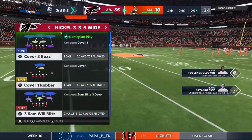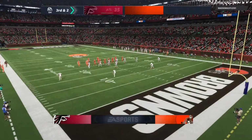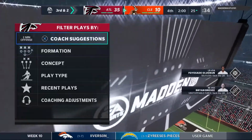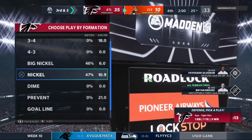A nice play design there with the touch pass. Looked good at the start, but bottom line, the defense was ready. And they did a nice job scouting, didn't they? Not just scouting, but now executing once they saw the play for real after having worked on it all week in practice. They drilled on the play, then they drilled him.